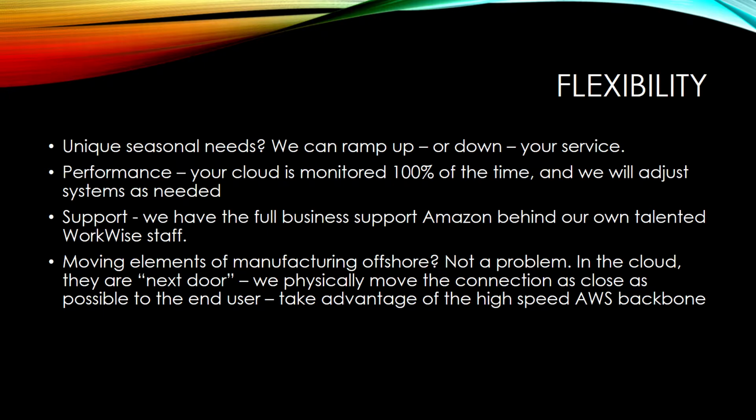The cloud is monitored 100% of the time. Support. We have full business support from Amazon and from Google now as well. And they're behind our own staff that we have who regularly go to training for both Google and Amazon. I've got the staff divided, but they also overlap on this. And if you're moving elements of manufacturing, as a WorkWise customer again, offshore, it's not a problem. All of these services have facilities on all the continents, with the exception of Antarctica.